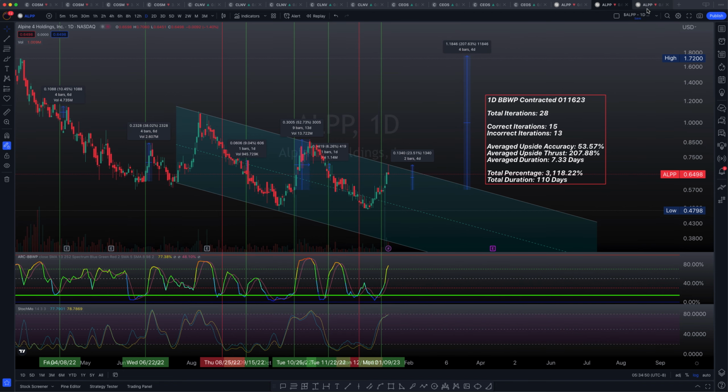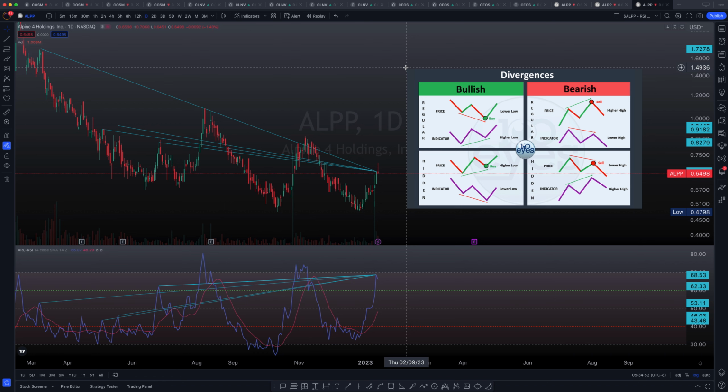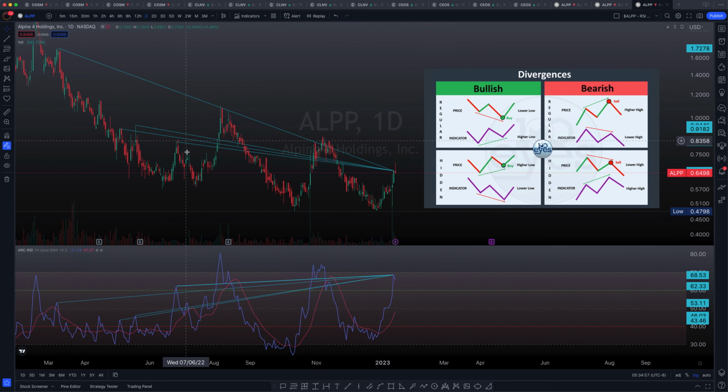Now let's move on to the last part of the analysis, which is the RSI. What we're looking at here is the divergence chart. Divergence is the opposition of price action versus momentum, and in this case, momentum is represented by this indicator, RSI, relative strength index. The purple line represents the relative strength signal, and the 14-day moving average is this pink line. It's a simple moving average.